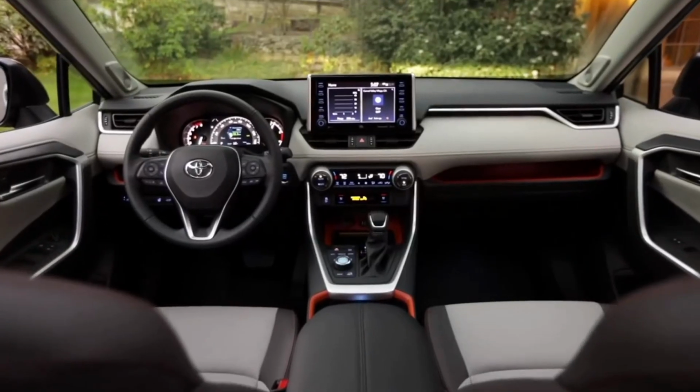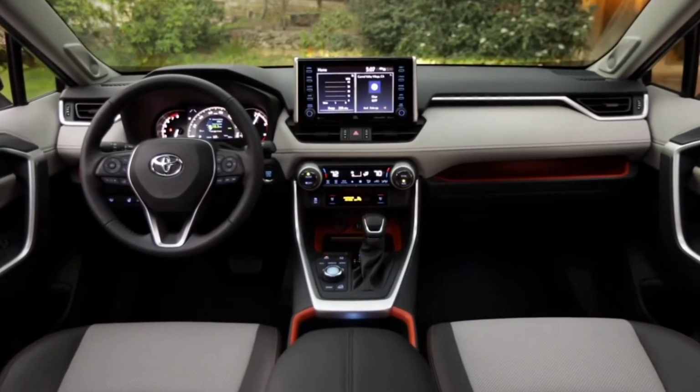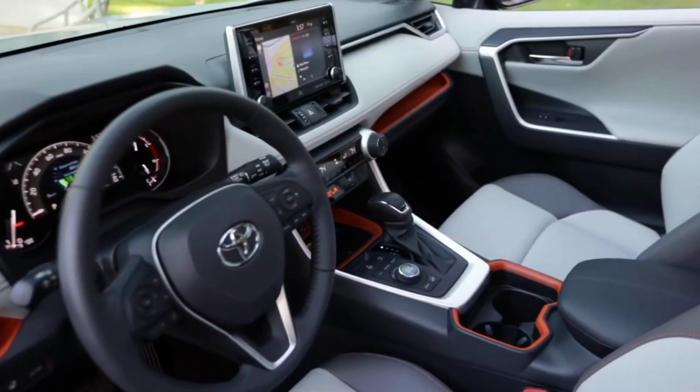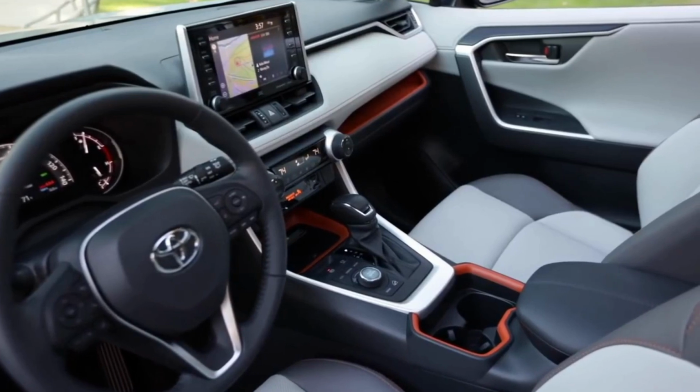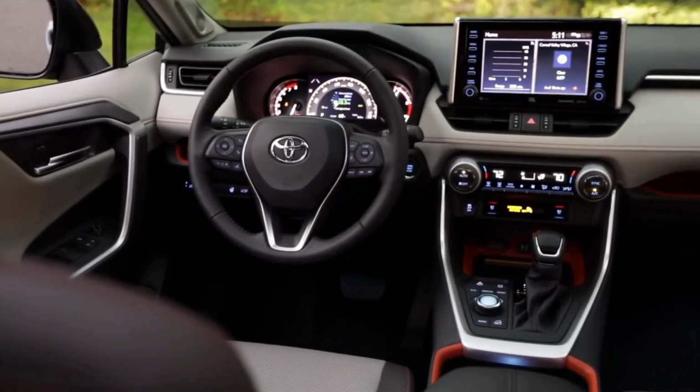The RAV4's cabin has a modern design, with soft touch points and aesthetically pleasing yet durable materials. You won't confuse this Toyota for a luxury vehicle. This is one of the finest cabins in the compact SUV class. It looks and feels upscale, with plenty of soft touch materials on the dashboard and center armrest.